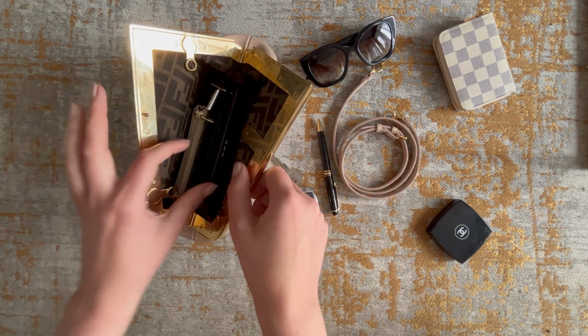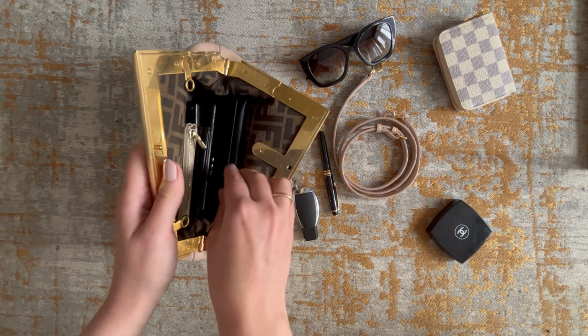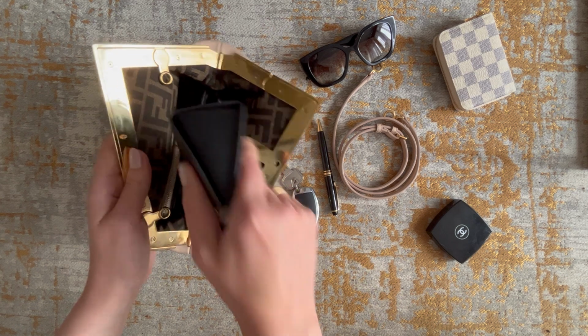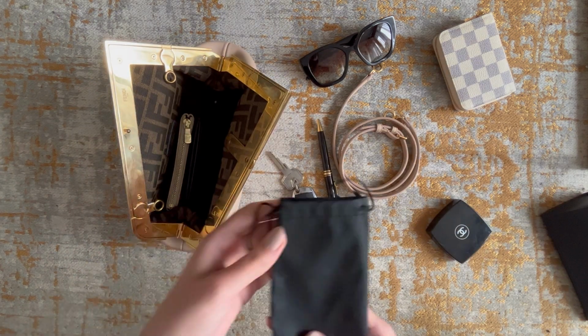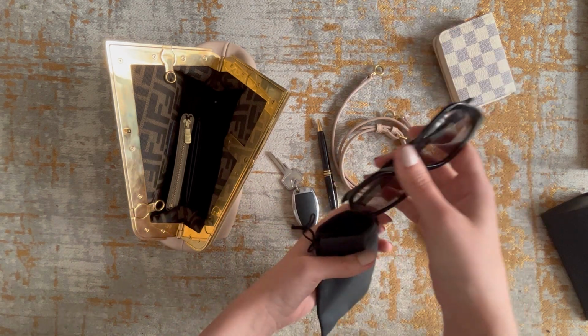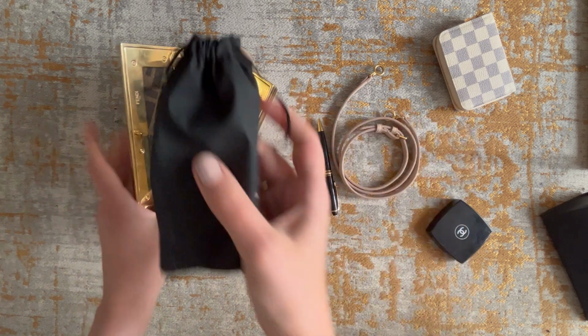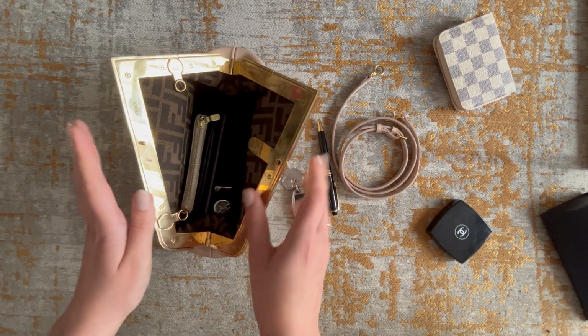Even though the sunglass case does fit, I would not necessarily recommend to take it with you because it is a super tight fit and I have a hard time to get it out again. So what I did instead of taking a full-size sunglasses case was going for a small pouch that takes up less space. I put my sunglasses in and then it slides in easy and leaves some more room.